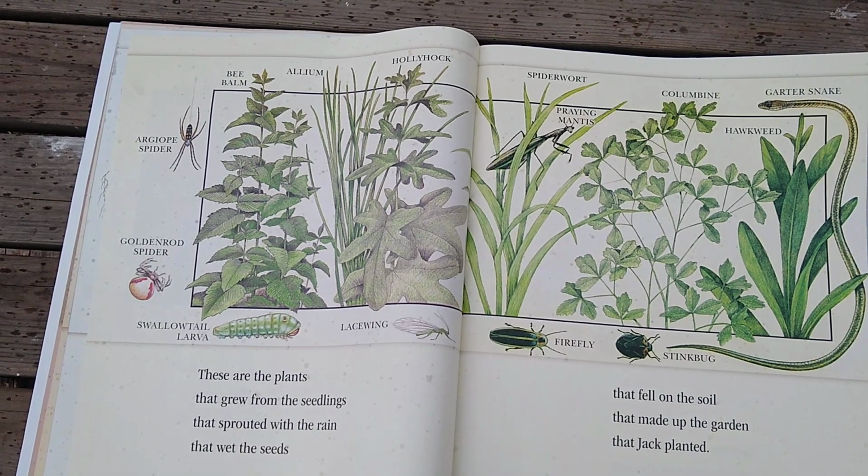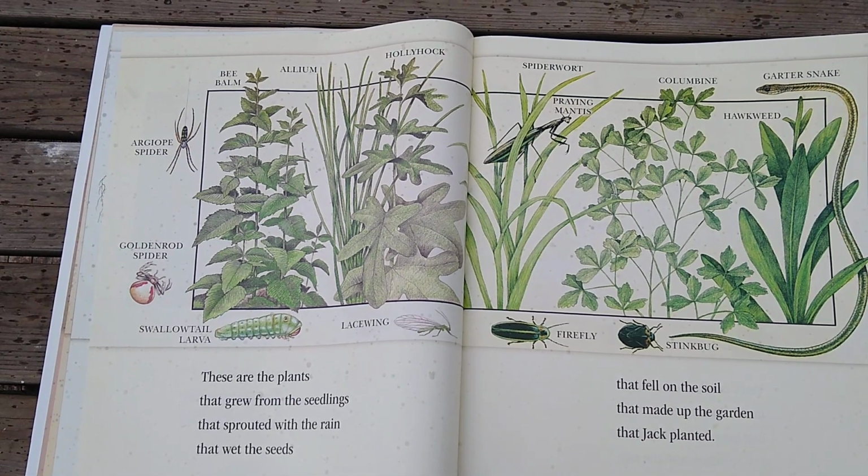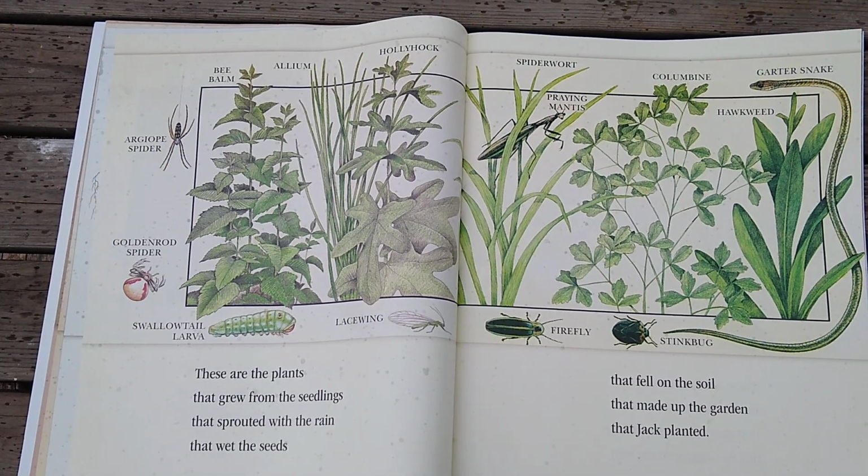Garter snakes like to slither around on the ground. Maybe some of you have caught some. Sometimes you have to be really gentle with them because they can get hurt easily.